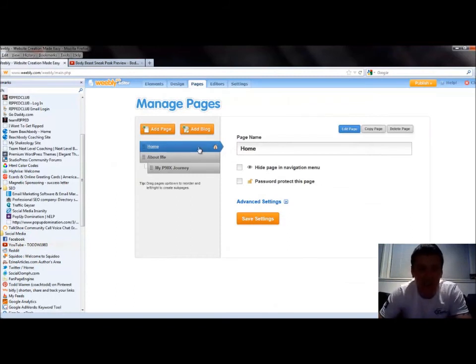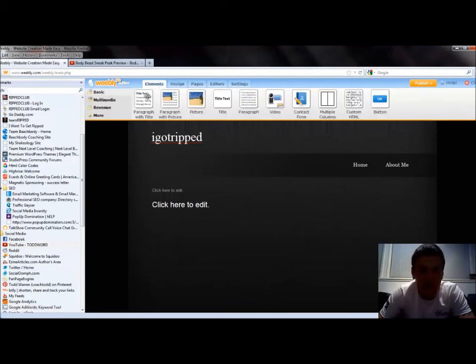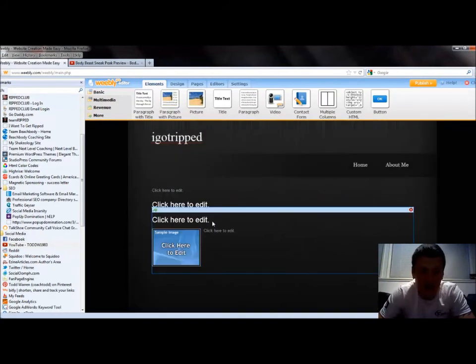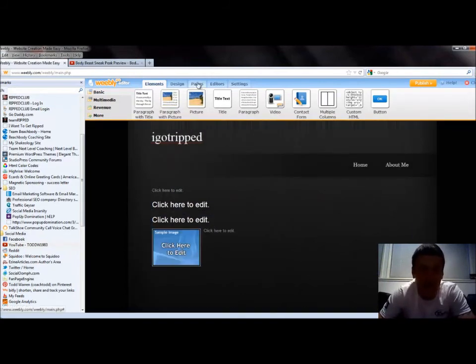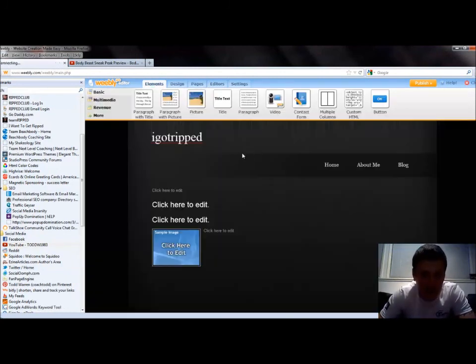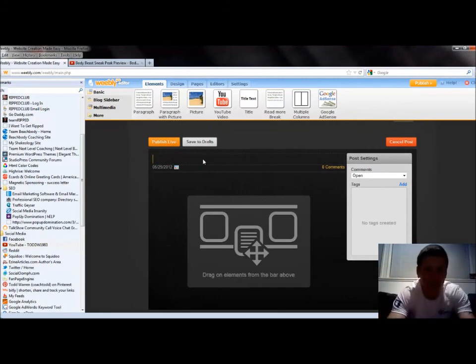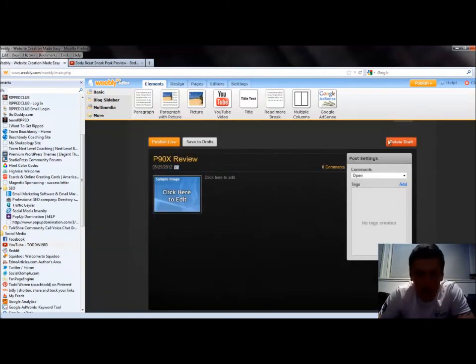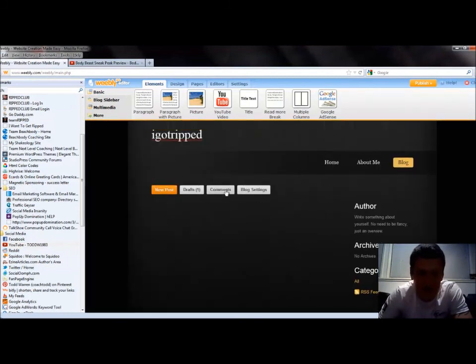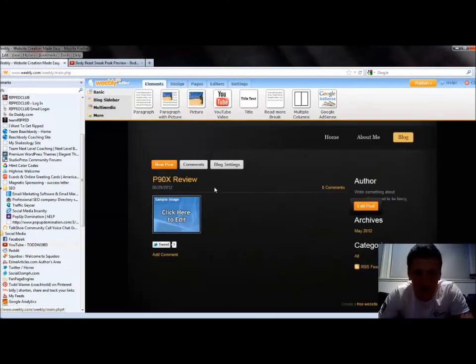So that's the basics of it, guys. You can choose your theme under the Designs tab. I showed you how to add content here. You can drop and drag certain elements into your pages. I showed you how to create subpages. You can even create your blog. You can see there I just created a blog. I click that and you can create a new post, and I'll say P90X review. Okay, and then again you just drag and drop your elements into your blog post and save to drafts. Then I'll bring that up and I'll say publish live. There we go. And there's my first blog post.